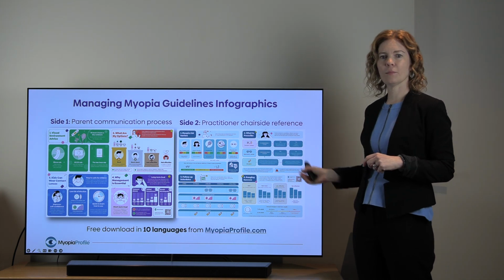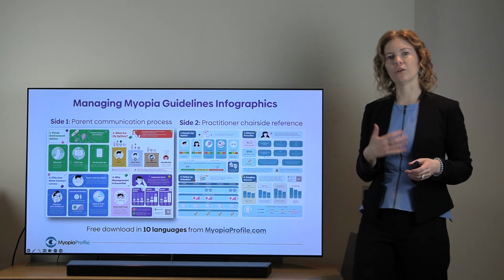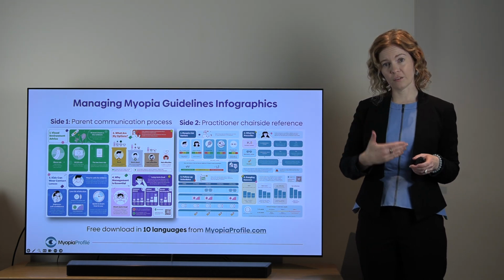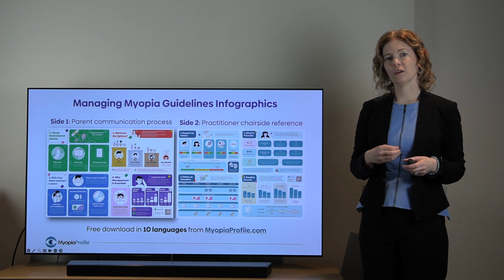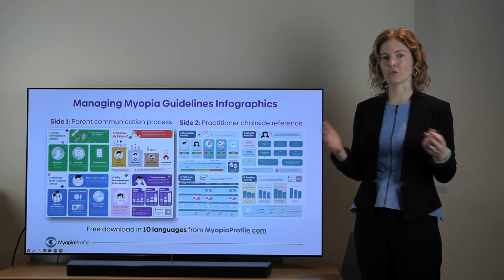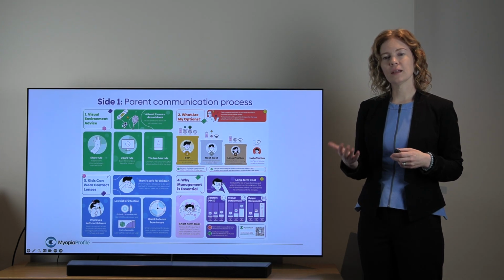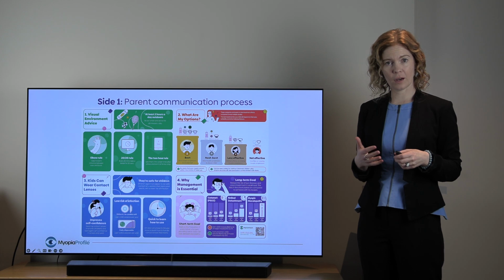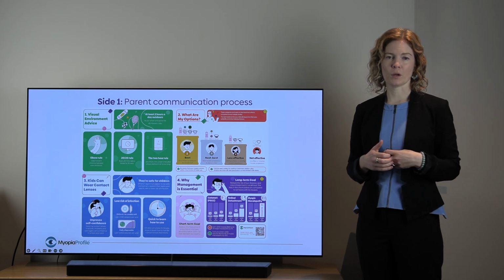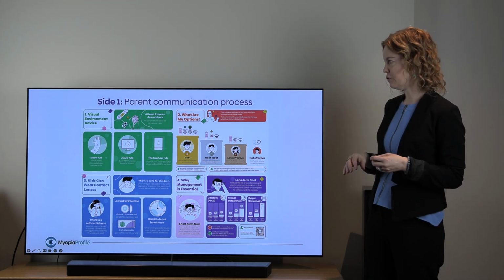Now, there are two sides to the Managing Myopia Guidelines Infographics. This very colourful side is designed to guide you through a parent communication process. And this side here, which is in the blue tones, is practitioner facing. It's designed as a chairside reference that you can refer back to at regular intervals to help you understand various aspects of long-term myopia care. So just to take you through the elements of the parent communication process side, this is talking about all the things we need to talk about in a myopia management consultation. And maybe this is at each consultation, maybe it's more at the outset, but it's designed to guide you through.